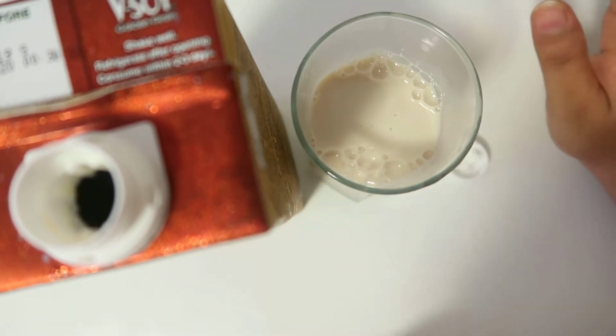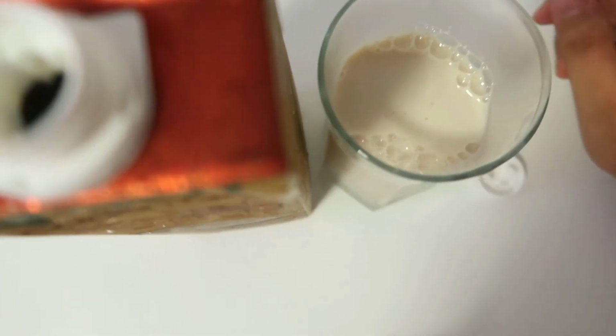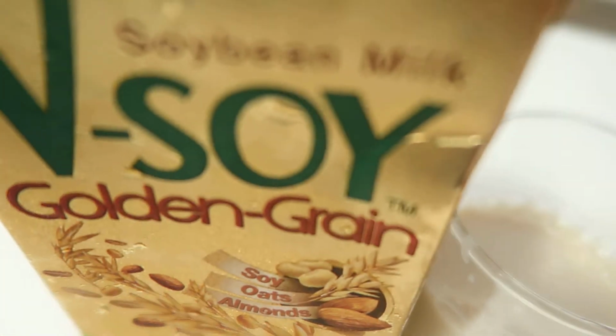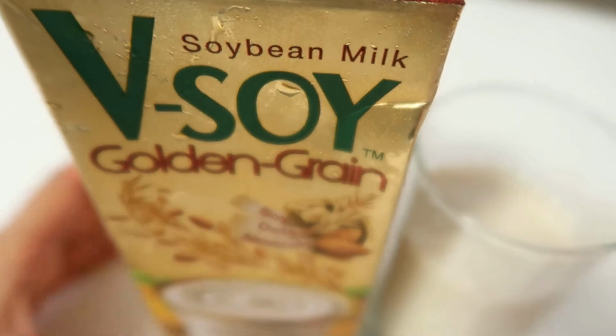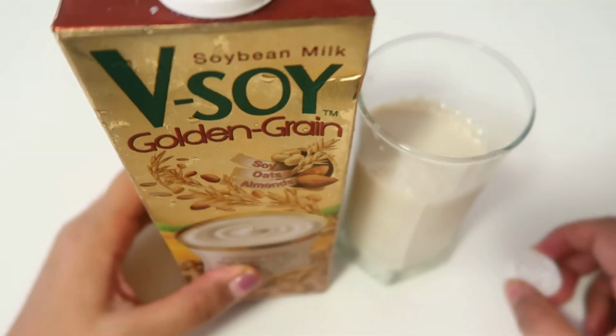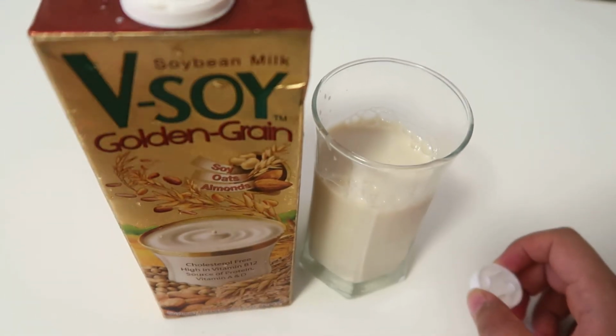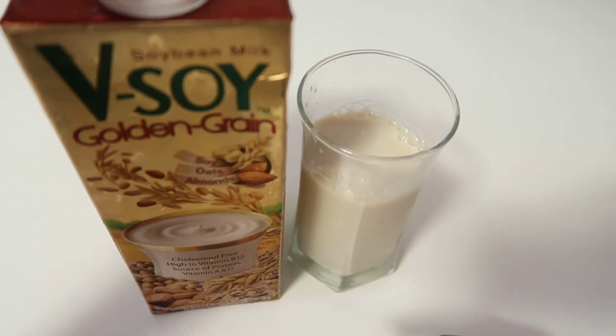Nice. Taste is very good. The almond flavor and soya and oats, everything is coming in my mouth. So it's very nice. Go for this product. It's cholesterol free. All people who are facing cholesterol issues can go for this product.